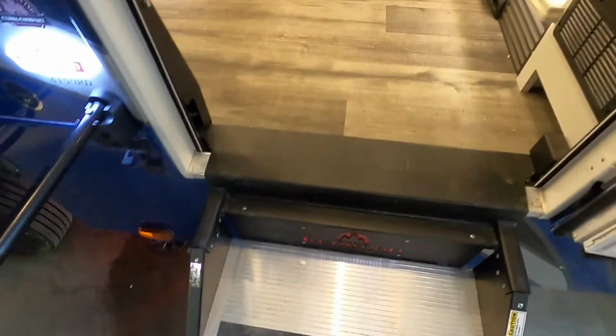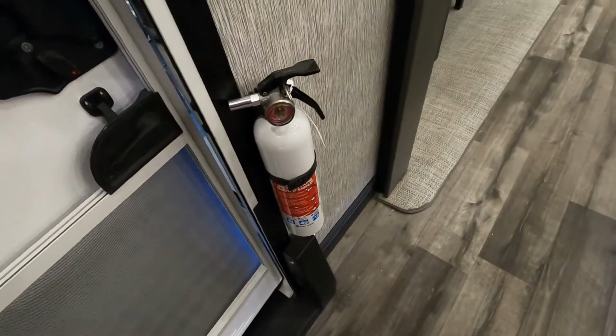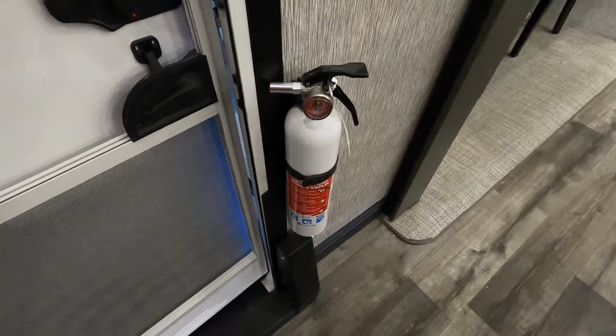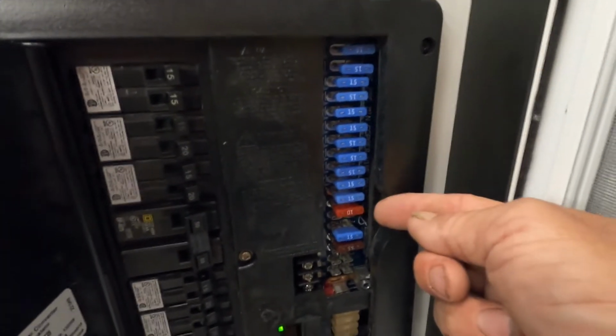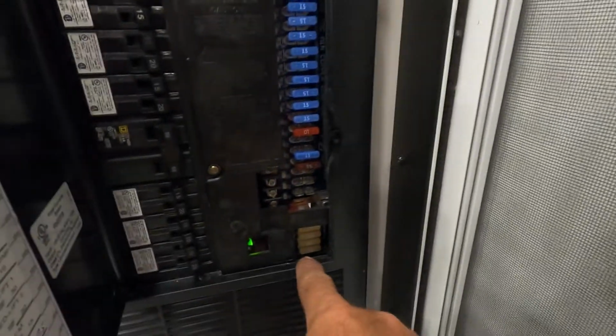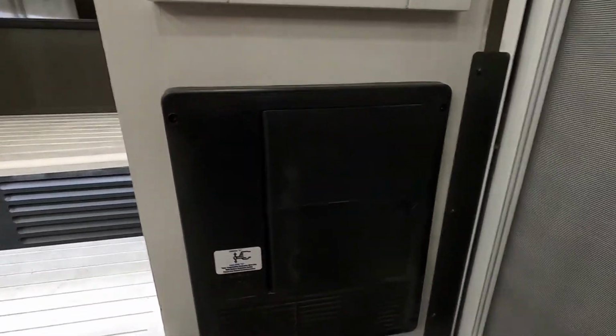Coming up inside your unit, first thing I always like to point out is the fire extinguisher. Make sure that you and everyone who's camping with you knows the fire extinguisher is located at the entry doorway in case of emergency. As soon as you come in on your right, a couple of closet doors down at the bottom is your access panel to your breaker box and fuses. Ton of 15s in there, a 10 and a 7.5. A couple 25s down here. Highly recommend having a handful of those with you when you go camping.